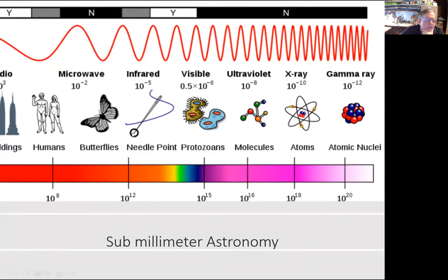Go to longer wavelengths, the needle point is about the same size as infrared radiation, and then down through microwaves, through sort of the size of insects. We cook with our microwave ovens, the wavelength's 12 centimeters, and then down into the shortwave radio, about the size of a human, or long wave radio down here. And so there are some wavelengths around about 1 millimeter in length, somewhere in here, just near the short end of this microwave region, that are the ones we're interested in.